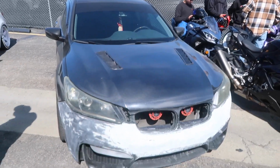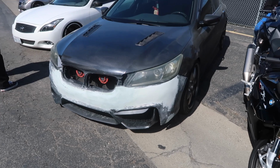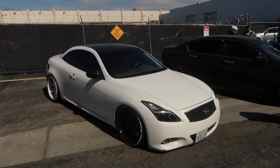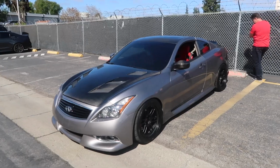Carbon hood. Let me know what you guys think about this. I think, you know, pretty creative, something different. You definitely don't see this on every car. And I believe once finished, once prepped and everything, it'll definitely stand out. G37. Another G37. We are gonna be running across a couple of VQs.